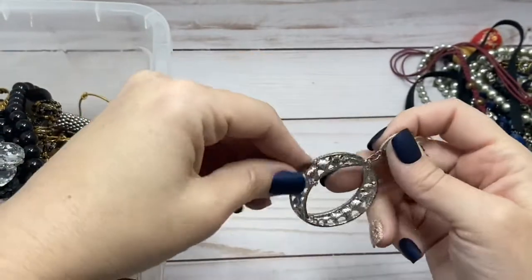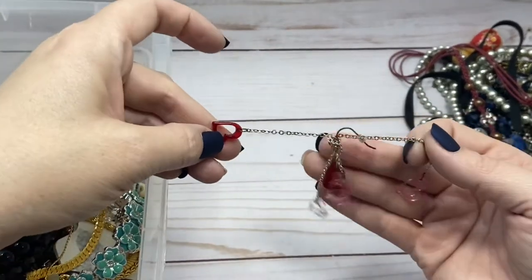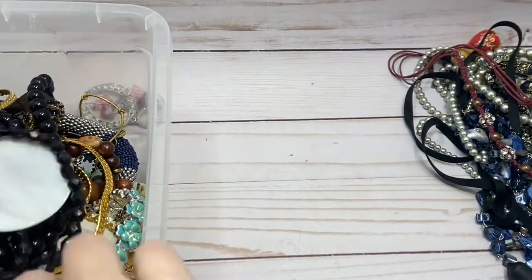What is it? Oh, that's an earring. Wow. Okay, we'll just start putting earrings behind. This is an earring. Let's see if we have a match before throwing it in craft.